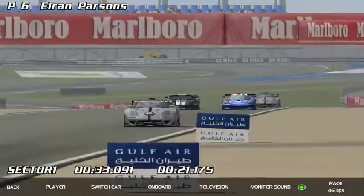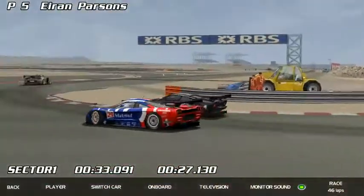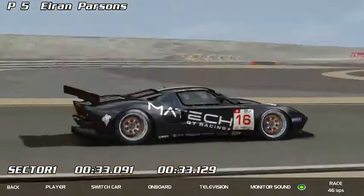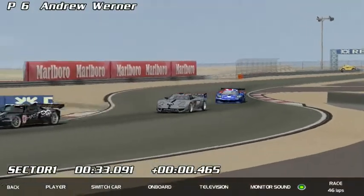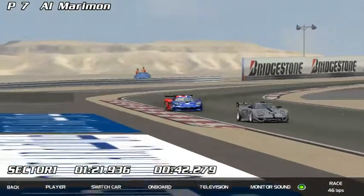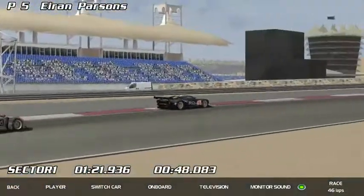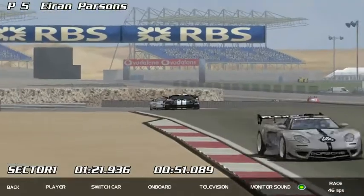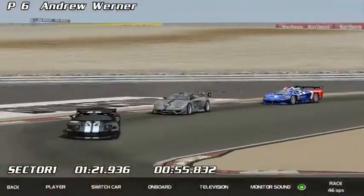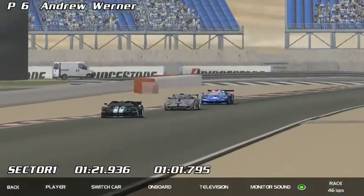They are side by side, Parsons and Merriman. Parsons hoping to gain an advantage here. Oh, their fenders rub. Their fenders rub. And that's going to let Andrew Werner by, and Al Merriman dropping back to 7th. Absolutely. I just caught up with that after I was checking out some timing and scoring there. But Al's going to try to answer back and take that position away from Werner.